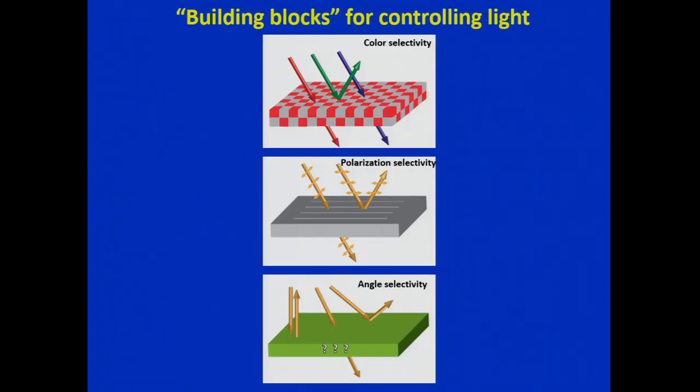We have great material systems that allow us to discriminate light strongly based on polarization. So for example, if I want to have one polarization go through, the other one being reflected, I can easily do this with polarizers. But we have much less material systems that will allow you to discriminate light strongly based on the angle of propagation. So if we want to have this angle being reflected, this angle being reflected, this angle go through, I have much less material systems at my disposal.